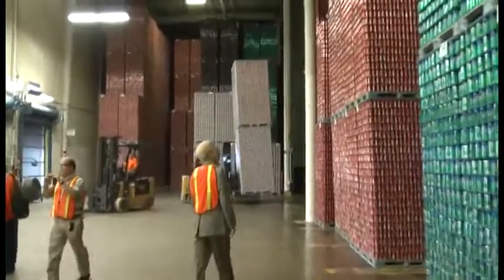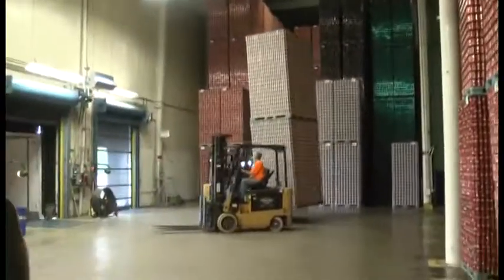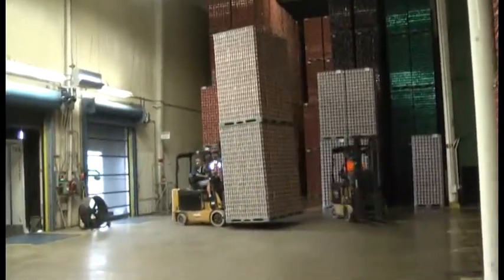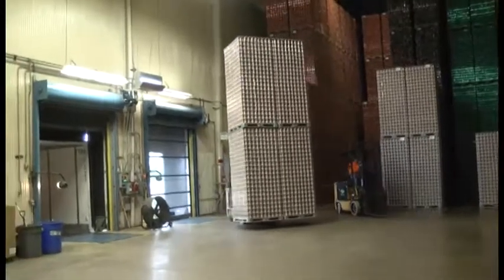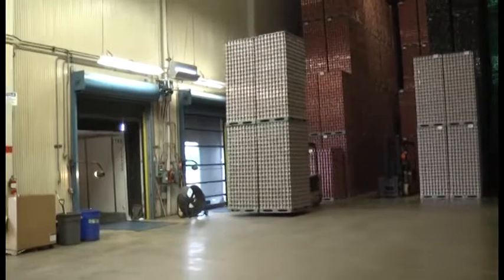So that's the operation. We'll make a quick stop in the QC lab and I'll show you that can progression of how it goes from the coil to the truck. I'm going to run them through the QC lab on the way back and show them that can progression. Back to the plant.